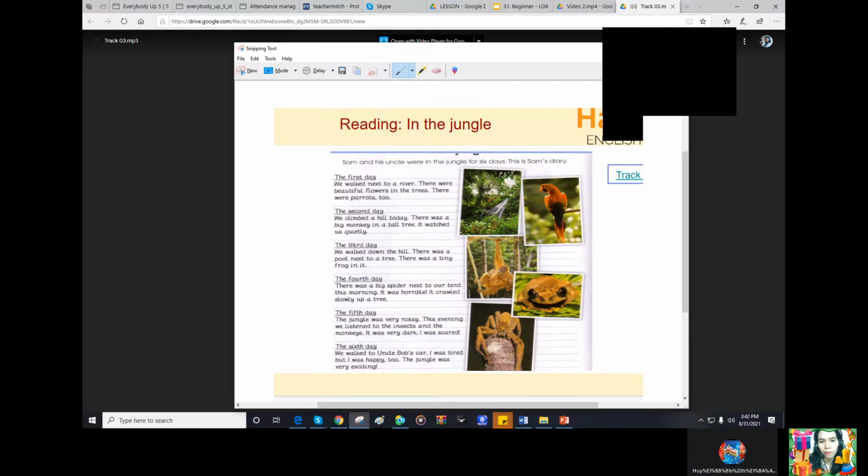Pupil's Book, Unit 11, page 114. In the Jungle. Sam and his uncle were in the jungle for 6 days. This is Sam's diary. The first day. We walked next to a river. There were beautiful flowers in the trees. There were parrots too.